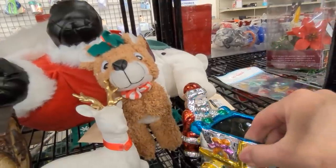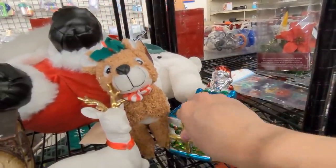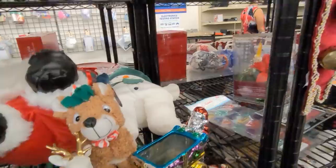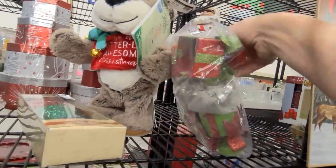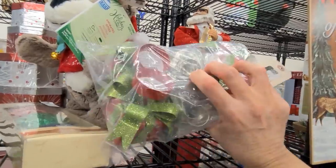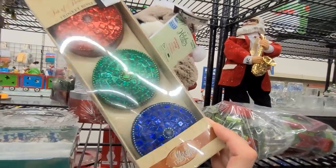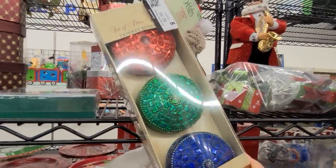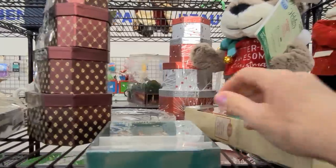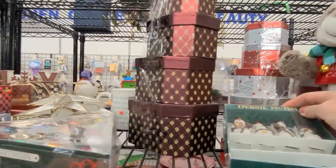This is interesting. It looks like a glass ornament, doesn't it? Like a Kurt Adler, but it's a planter. I don't think I've ever seen that before either. These are little tea light holders in the shape of presents. Some gift boxes, not ever such good quality those. They look like mosaic, but I think they're plastic. Little snowman spreaders.